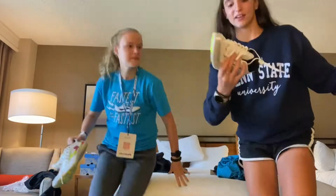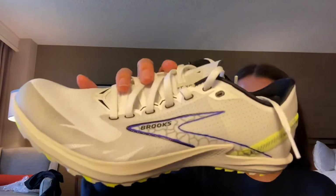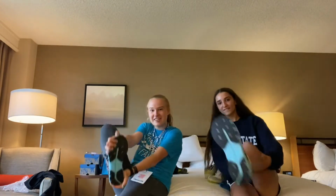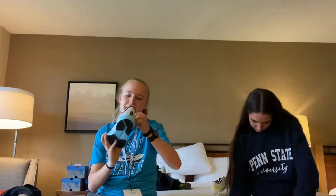So, very Disney shoes. I did a navy and gray little design thing and then kind of a rock thing on the other side. I'm going to Penn State next year, so the navy, you know? Oh, yeah, actually. Oh, and then also we got trainers. They're called the Hyperion Tempo, maybe? But they're very comfortable when we tried them on. Yeah, that's the gear haul for Brooks PR.